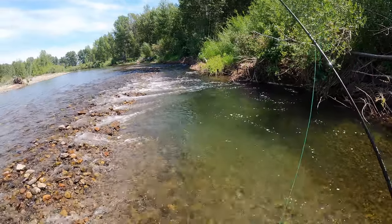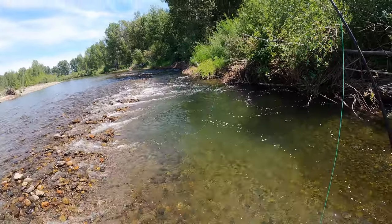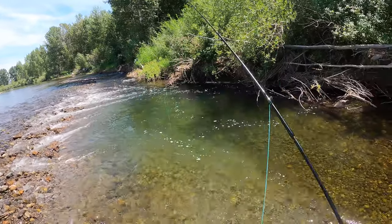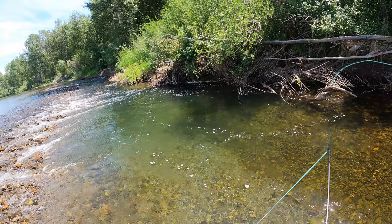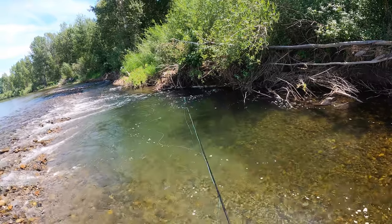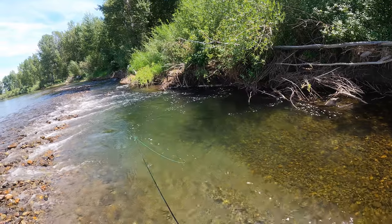Just make sure there's no fish in there. Well, there is, but no fish gonna take our fly, then we'll walk in there. It's a little deep, but oh, I'm in the bushes. Right up in there.